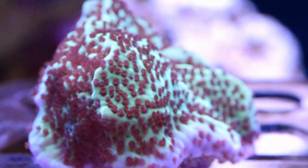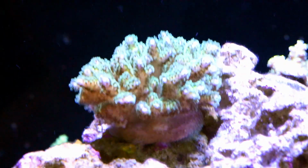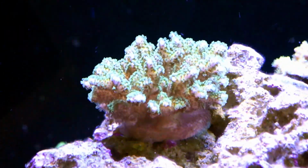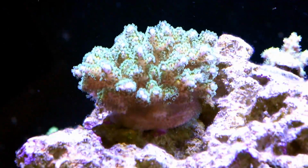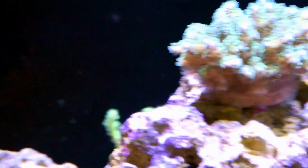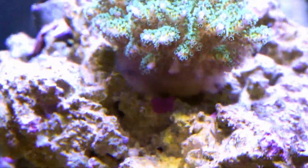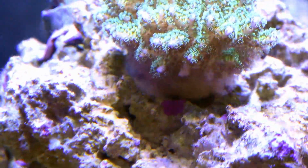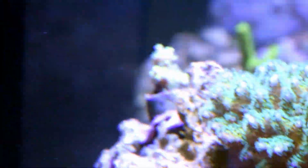So he's totally extended, and he's just looking super happy, and I can see a little bit of new growth down there on the base. So the other SPS corals are doing well, just not growing quite as fast. You can see the Postulipora, fully extended, great coloration, and if you look at the base, it has continued to bottom out and grow along the rockwork. So just seems super happy.